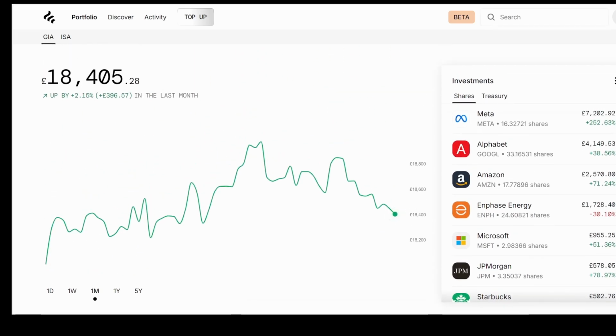But this is a portfolio that I'm just going to hold on and see how things play out, especially with the UK budget, which will be released on the 30th of October. So depending on what they change around capital gains tax or pensions, I may look to reallocate some of this portfolio.